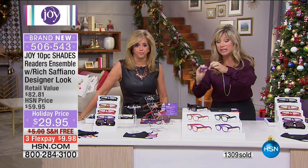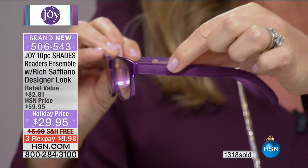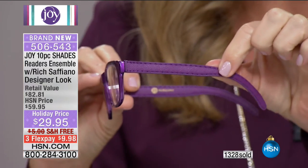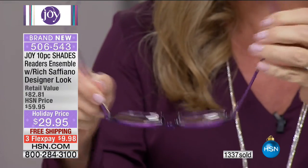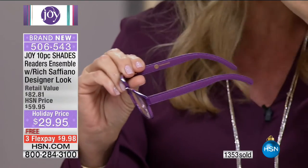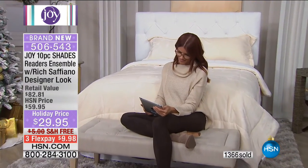Because when you look at this, and look at the way that this is stamped, see that? That's what Saffiano leather is. It's a unique, kind of cross-stamping that's done into leather. So, again, it makes it more durable. It's soft. And see the hinges? And you get that whole look. It's just incredible. So lightweight. They're not going to leave dents in your nose. So, again, if you want the chicest looking readers, you've got it today under $30.